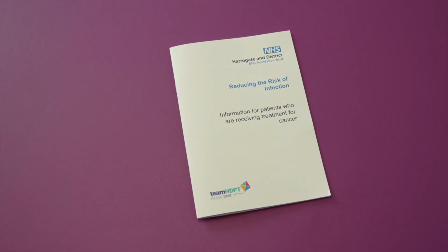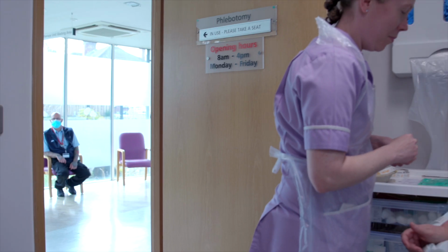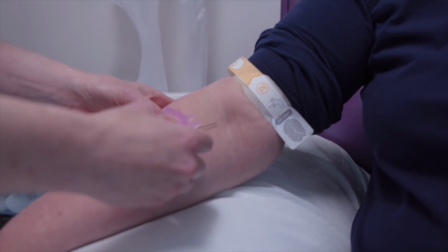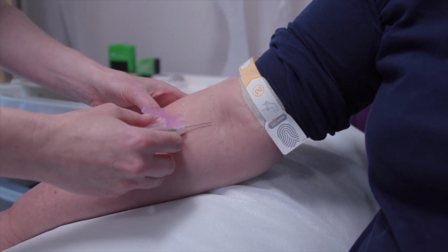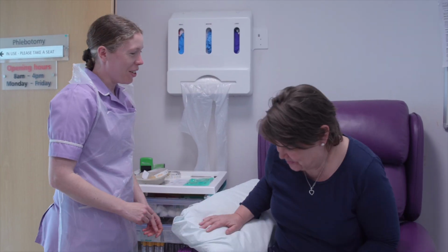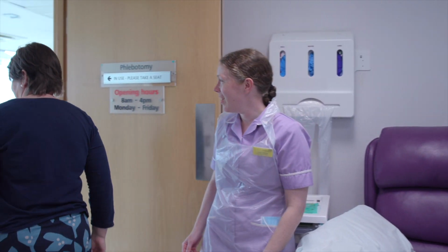Remember, careful food preparation and avoiding some food types will also help to prevent infection. Please refer to the Reducing Your Risk of Infection booklet for further advice on high and lower risk foods. Your white blood cells will usually return to normal before your next treatment. You will have a blood test beforehand to check this. If your white blood cell count is low, your consultant may delay your treatment, usually for a week, until your white cell count increases. This is quite common, so don't worry if this happens.